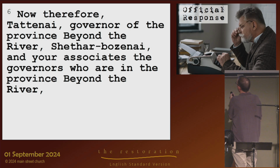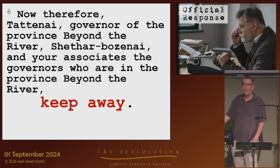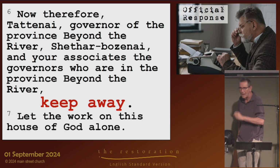Okay, he's sending this to Tattenai, the governor there, Shethar-Bozenai, and your associates, the governors who are in the province beyond the river. So that's the 2. This is King Darius 2, these guys. And his message is, keep away. What? Keep away. He's telling them on the basis of what Cyrus had said, his predecessor's predecessor 20 years ago. He's saying, keep away from these people. Verse 7, let the work on this house of God alone. Let them alone. Don't do anything with these people.